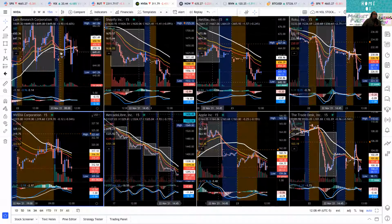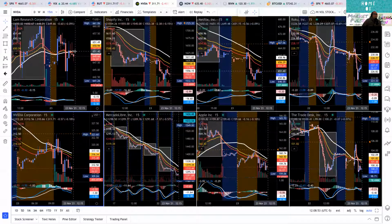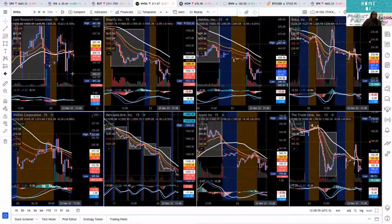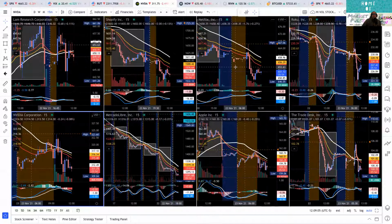Let's go back to Lam Research. Not taking it down, but will they take it down? All right, so it's right there if you want to take it down. If the MACD starts turning, because it looks like it's going to go either way. So that's a play, and the play down is at 641, and then 661 on top. So you've got about a 10-point ripper there either way.